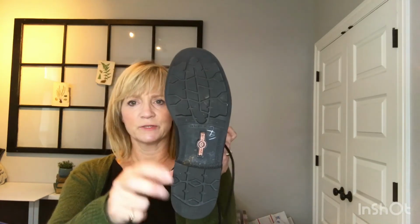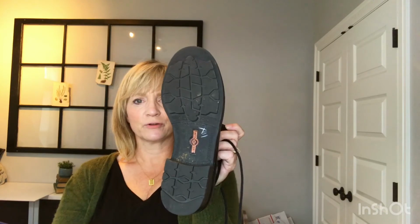Looks like originally Goodwill was selling them for $13. That's what the Roman numerals on the bottom are, and nobody wanted them for $13, so I got them at the bins for like $2. So, yay me.